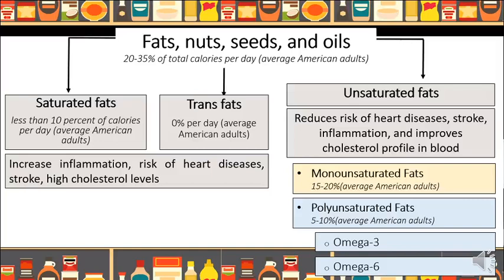On the other side, the large section on the right side that you see is unsaturated fats, and they are the superheroes. And I say that because they do the exact opposite of what saturated fats and trans fats do. So what that means is that they're going to reduce the inflammation within the body. They're going to improve your chances of preventing heart disease and stroke. They're also going to improve your blood cholesterol level, meaning they're going to improve your good cholesterol and keep your bad cholesterol in check.